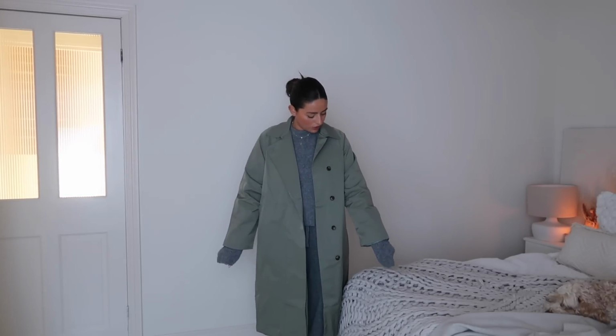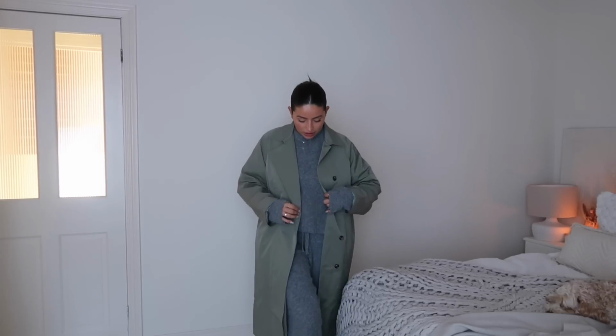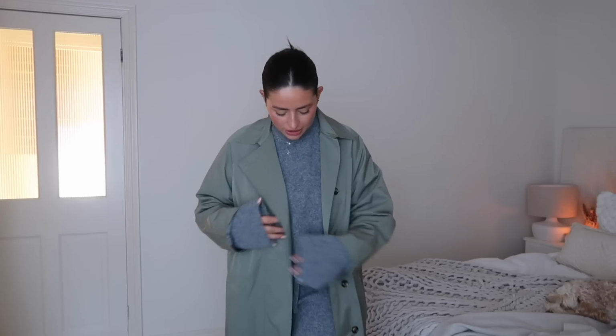But if you did want something a little bit smarter, like for evenings out or drinks, this is the perfect option to go for. Really nice material. It's all double lined on the front here, on the collar. So it's a smarter piece, maybe for the evenings rather than a day-to-day throw on. It has tiny little details, like the little tortoiseshell buttons running down, so if you did want to do it up, you definitely can. Cute colour, I think. Again, perfect for autumn winter.